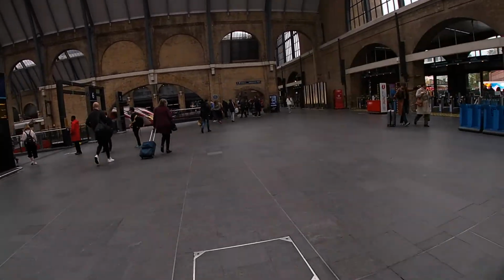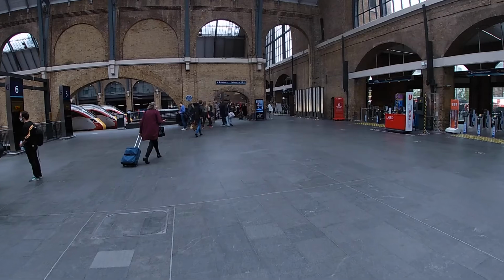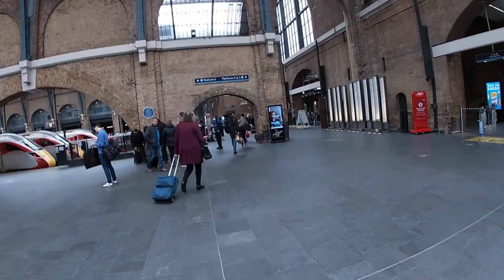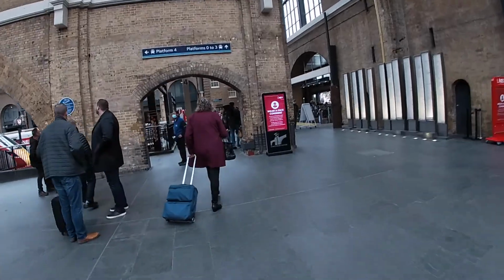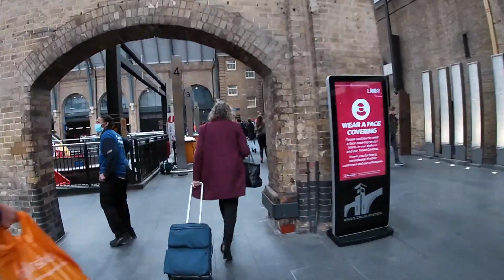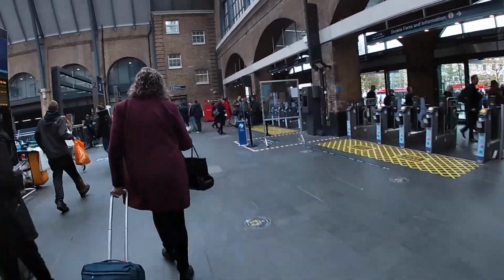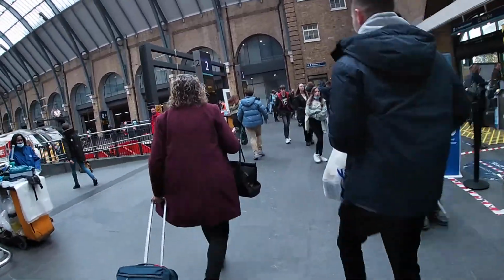Lumo promotes itself as a low-cost, climate-friendly and fast alternative to flying between the capitals of England and Scotland. My departure is delayed today, and by the time we leave London King's Cross, we will be 10 full minutes behind the scheduled time of departure, which doesn't seem to be a great start.